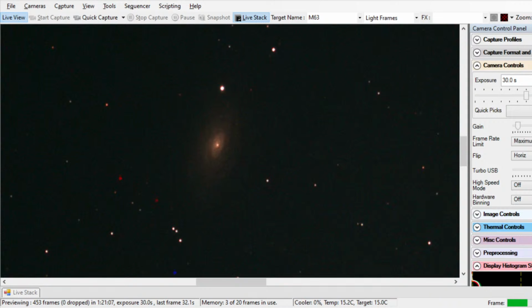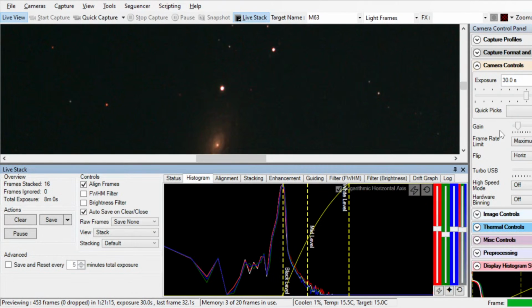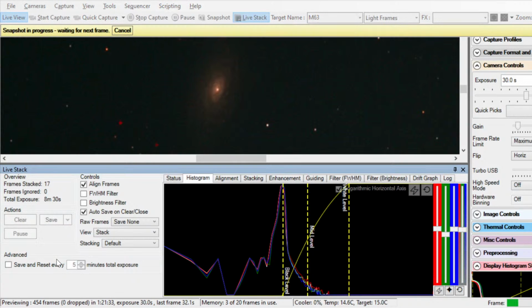So M63, the Sunflower Galaxy. I tell you what, this would make a believer in EAA out of anybody, because on a moonlit night in the light pollution of Louisville with dense fog, and we're just talking about 8 minutes of exposure, it's kind of amazing that we'd see anything actually.